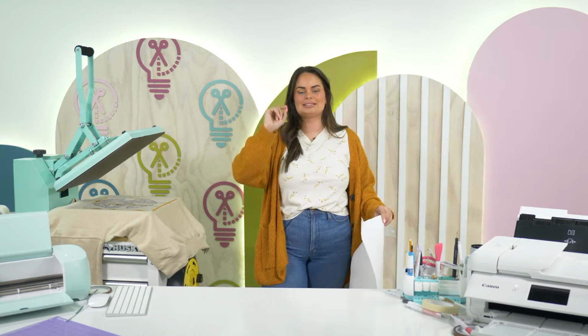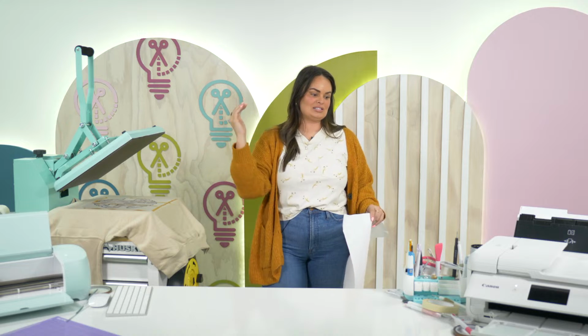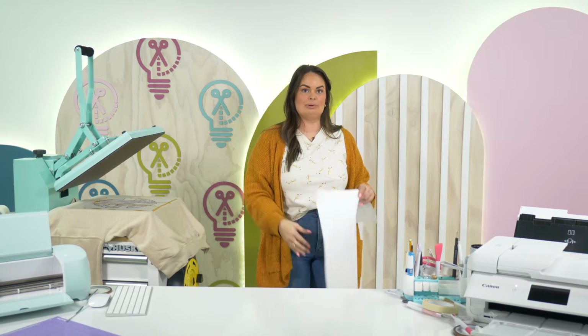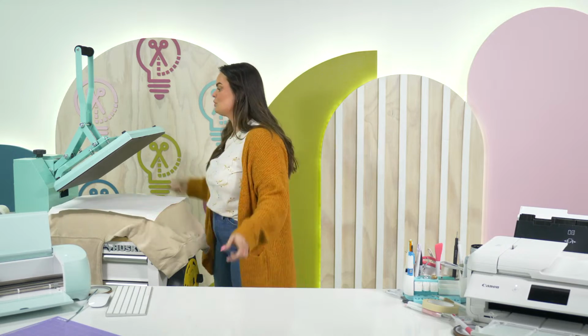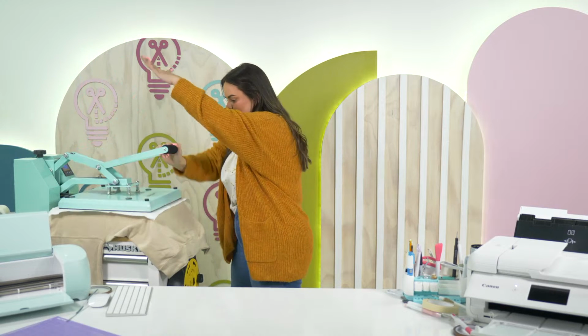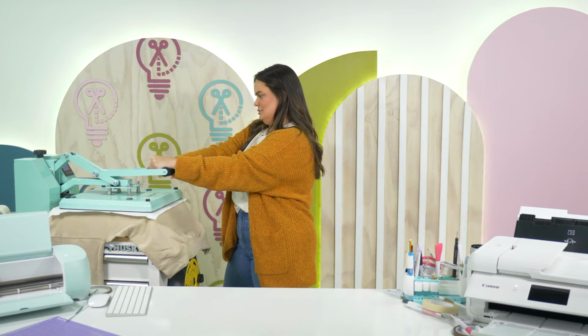You need to press at the right temperature for the right time. Too much heat is going to burn it. Too little heat, it's not gonna puff up as much. I just realized it's 313. Holy crap. 280, 10 seconds. Let's go. Love it.